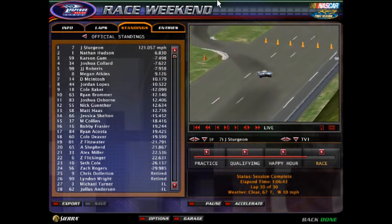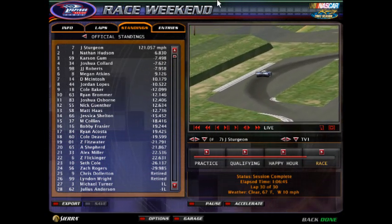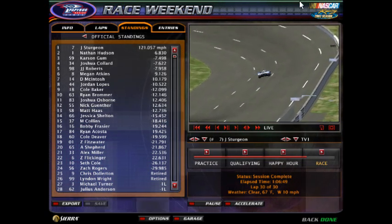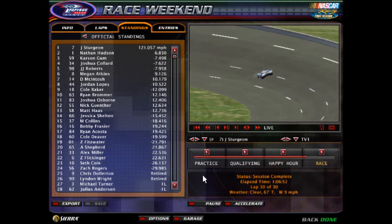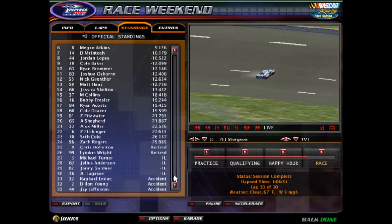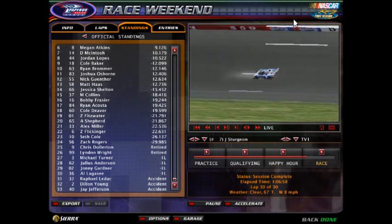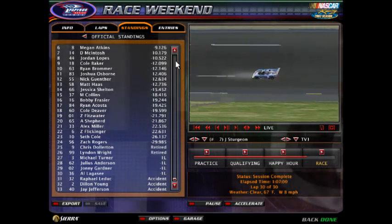Chris Starleton ends up 25th. Lyndon Wright, 26th. After those two ran out of gas late in the race, they both pretty much retired out of the race here. Michael Turner, Julius Anderson, Johnny Gardner, Al Legacy, Raphael Leduc, Dylan Young, and Jay Jefferson was the last of the finishing order here today.